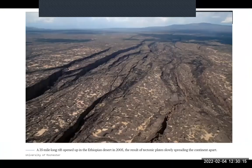This is in Ethiopia, which is the other place in the world where a rift zone is crossing continental type material. Ethiopia is pulling apart quite well.